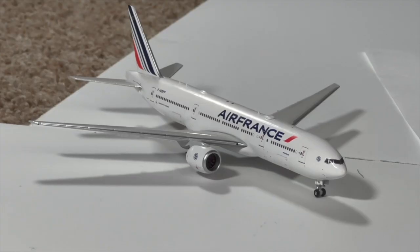And here's the rare visitor for today's airport update. Pulling into the ramp area, we have an Air France Boeing 777-200ER. Really interesting to see this in Roseville. There's no international terminal yet, but Air France decided to stop here because of a reason.